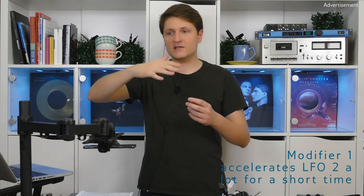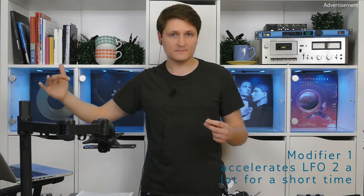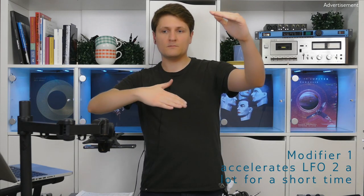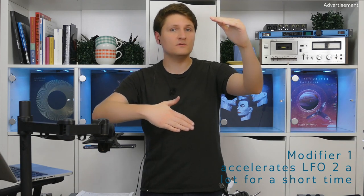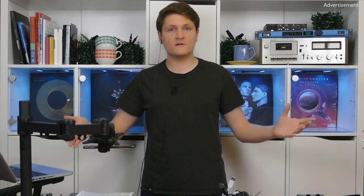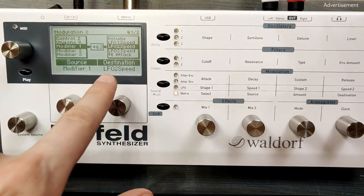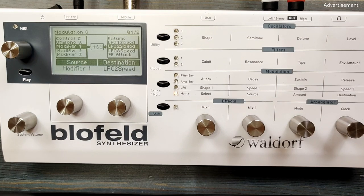dicing and changing the values quickly, and then immediately stopping, pulling the speed of LFO 2 again down to zero, which means that LFO 2 holds this value again for a long time until the next peak comes. And then there is a new recombination. That's simply throwing the dice. Modifier 1 has influence on LFO 2 speed.